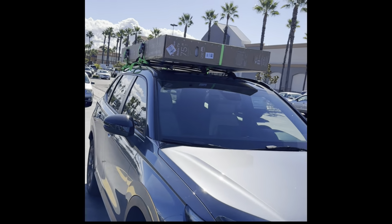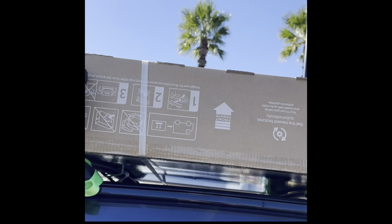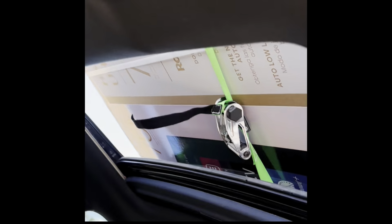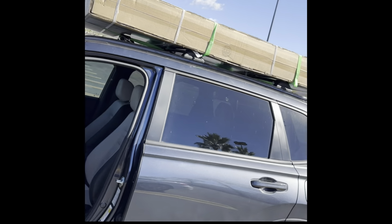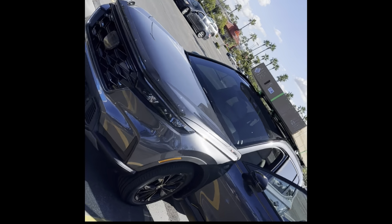Okay, so here's a little video of the first time using the roof rails. We got a nice big 75-inch TV strapped down, pretty easy to do. It held on great as we were going home. Used the moonroof here, the sunroof, to finish latching it up front to back. We had two straps going through the sides. Fit was perfect, easy to do.